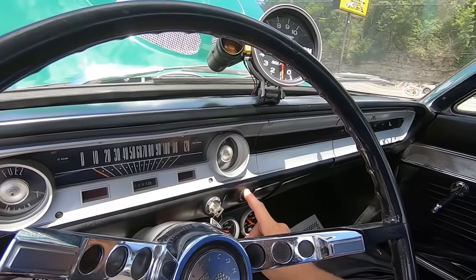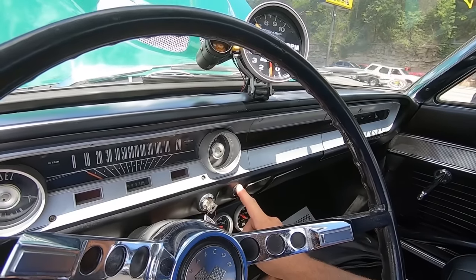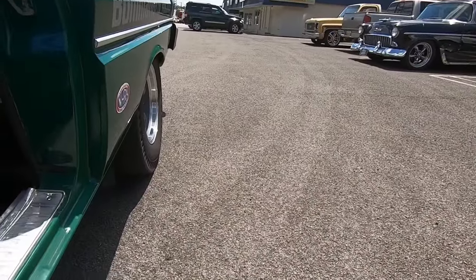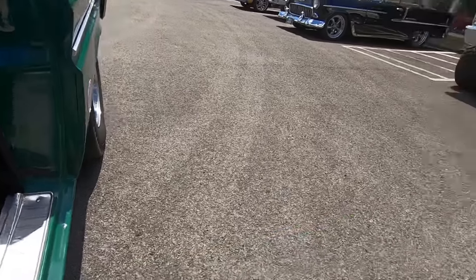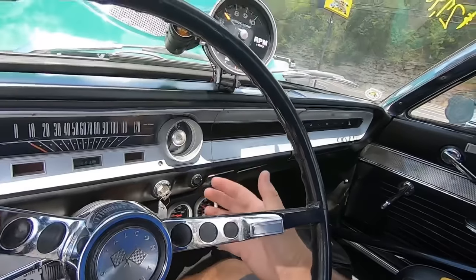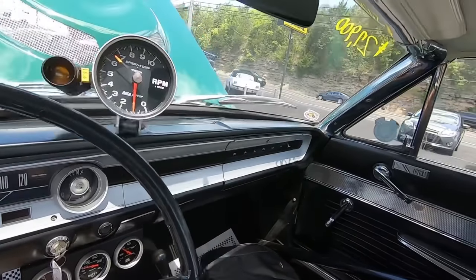Listen. That's open. Now you can hear the thunder. Super loud. I'll leave it open because y'all haven't heard it walking around with them open yet.